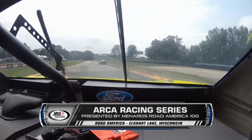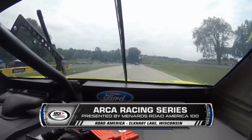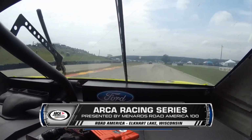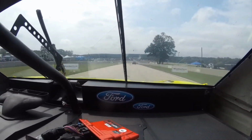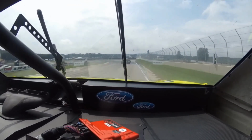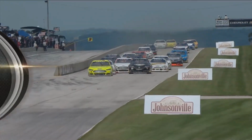It was a crazy last lap, and there's a little retaliation as the 99 car of Cindric has caught up with Cole Custer here in the ARCA Racing Series presented by Menards Road America 100. The 99 car of Cindric was leading this race and looked dominant. Cole Custer with a massive mistake in turn number 1, blowing smoke off both front tires, took himself and Cindric out right along with him.